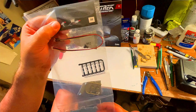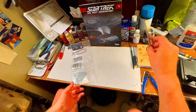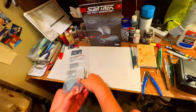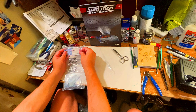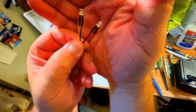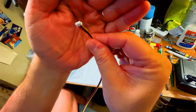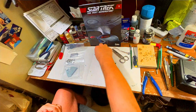Okay, that brings us to issue number 32. So let's get this open. You can see we have more lighting with the double bulbs and the part that's going to go onto the circuit board or PCB board. And let's see, we've got some DM screws. And it looks like the reflective backing for the section of the hull.